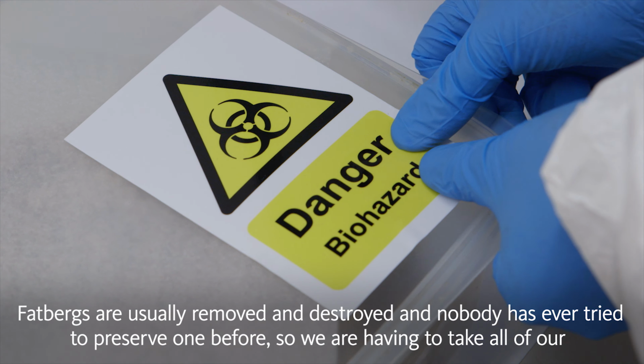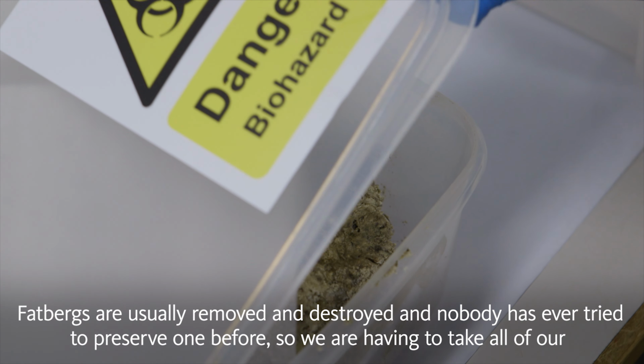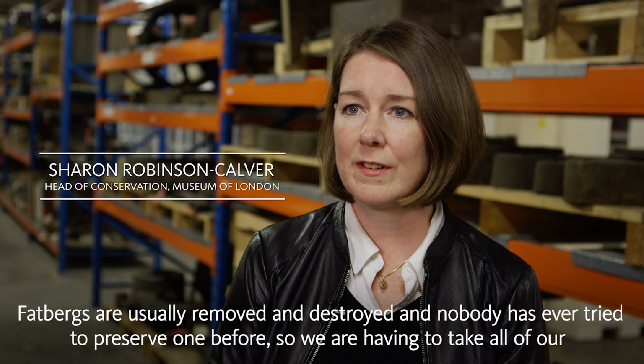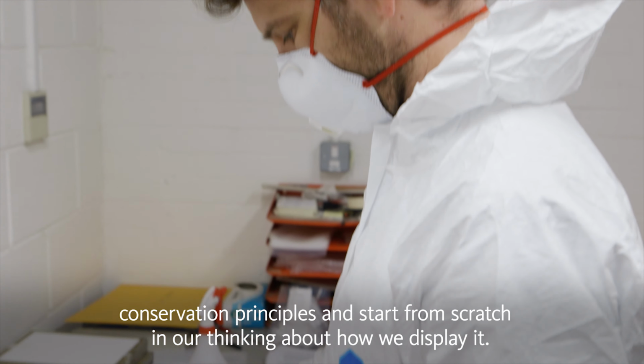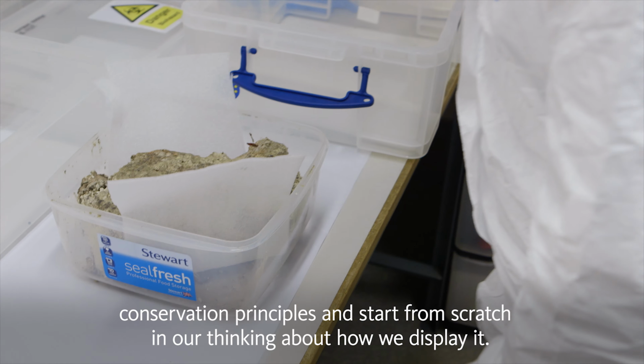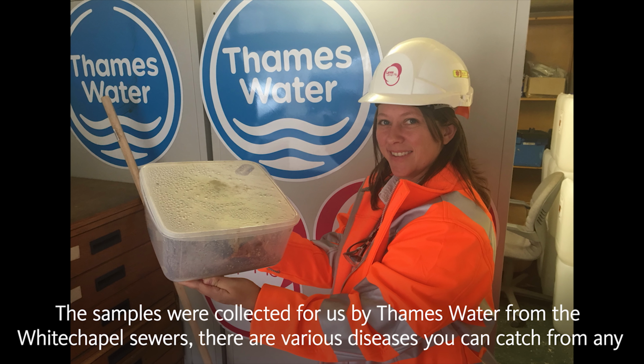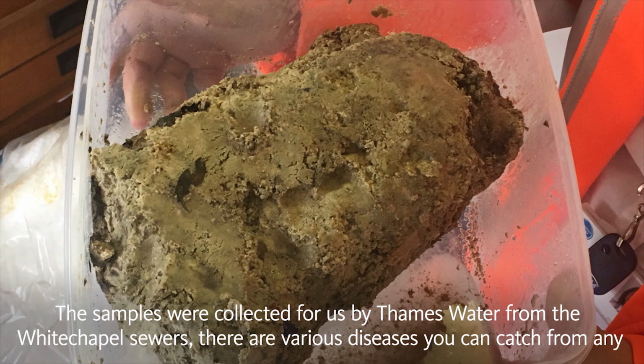Fatbergs are usually removed and destroyed, and nobody's ever tried to preserve one before. So we're having to take all of our conservation principles and start from scratch in our thinking about how we display it. The samples were collected for us by Thames Water from the Whitechapel sewers.